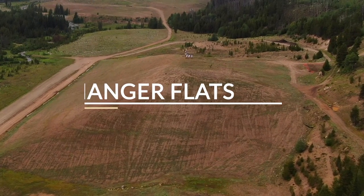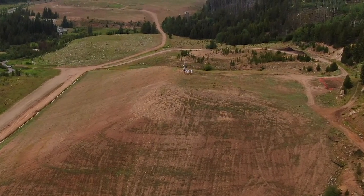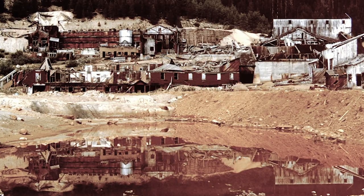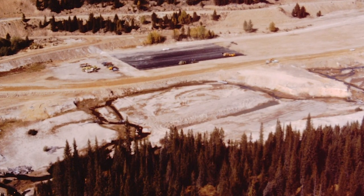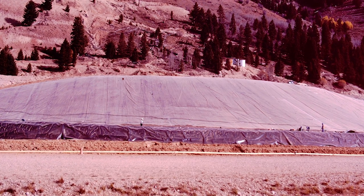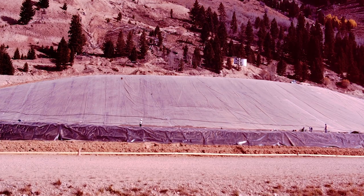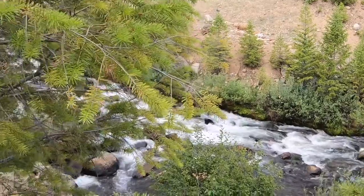As you can see, Hanger Flats is not an existing pit like the other two. This site used to be home to an underground mine and mill site, the Meadow Creek mine. Hanger Flats today is underlying spent ore from previous mining operations at site. This large pile is actually where miners used to process gold using the heap leach method. In our plan, we will be processing all of our materials inside an enclosed facility, ultimately eliminating exposure to the environment.